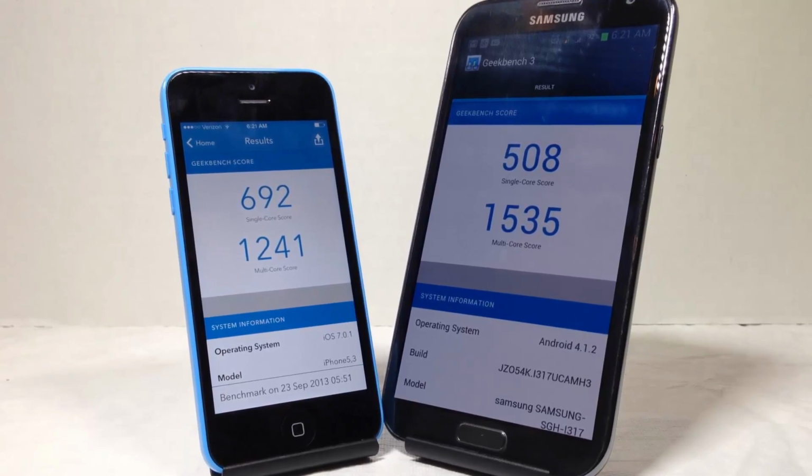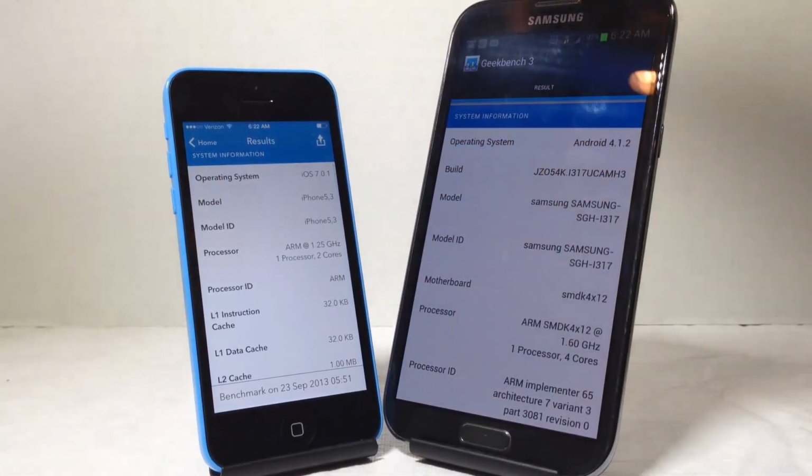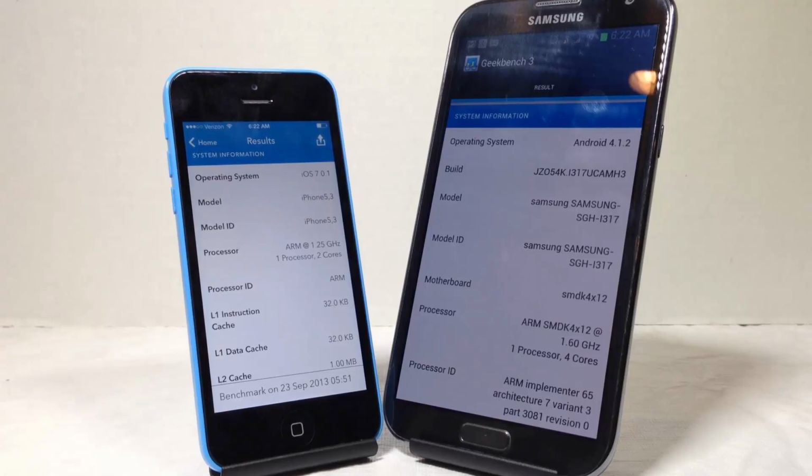Okay, so here we have the scores on the Geekbench 3 scoring for the iPhone 5C versus the Samsung Galaxy Note 2. So you've got a single core score of 692 versus 1241 on the multi-core score, I should say. 508 is the single core score on the Samsung Galaxy Note 2, and 1535 is the multi-core score on the Galaxy Samsung Note 2. Kind of interesting how that comes out, huh? The single core score is lower, but the Samsung Galaxy Note 2 comes out pretty good on the multi-score. So let's page down. You can take a look at some of the details here on the phones and what makes the difference. Now the difference here really is there are 4 cores that are on the Samsung Galaxy Note 2. That tends to give it a bit of an edge when it comes to that multi-core score.